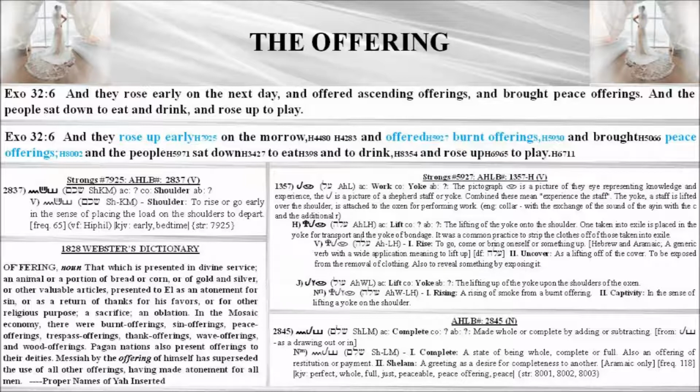So we know that Aaron called this a festival to Yahweh, and the people said, this is our mighty one that brought us out of Mitzrayim. And so we have this offering that they're presenting as a divine service, according to Aaron, unto Yahweh. Not so. So this offering and the burnt offering, the offering comes from 1357 HV in the ancient Hebrew lexicon.